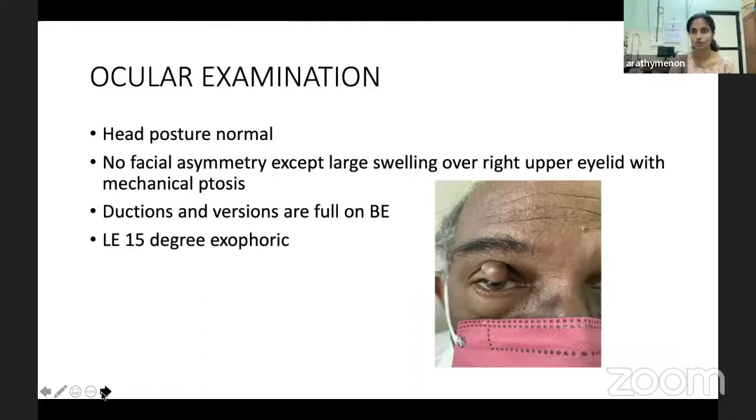Going on to the ocular examination, head posture normal, no facial asymmetry except a large swelling over the right upper eyelid with mechanical ptosis. Ductions and versions are full in both eyes. Left eye there is 15-degree exophoria.